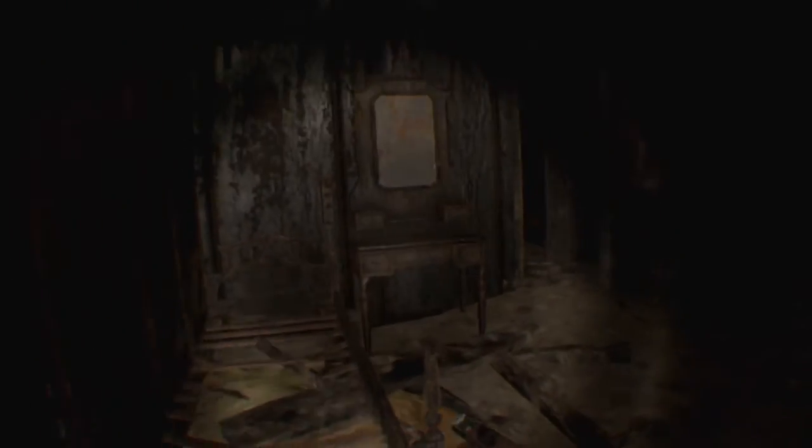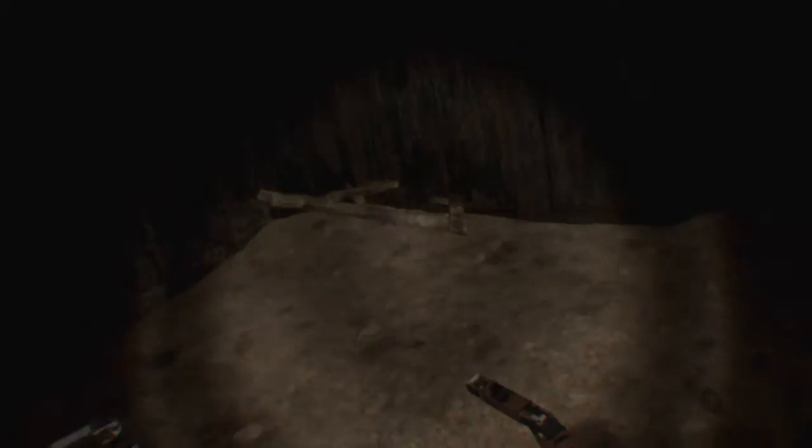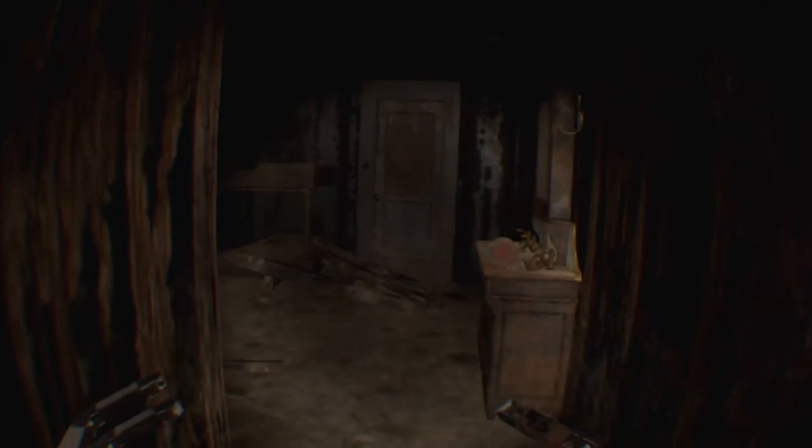Blimey, look at the size of this room. This would have been a room, yeah. The other side of that door would have been another room, a bedroom. I will show you with another room what it would have looked like. When you stick your head through, glitch into it, there's an empty big room as you see it now, but it would have had furniture in there.